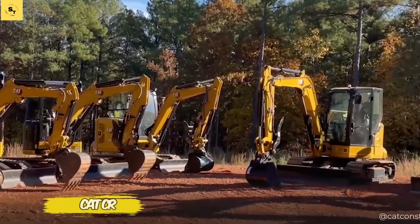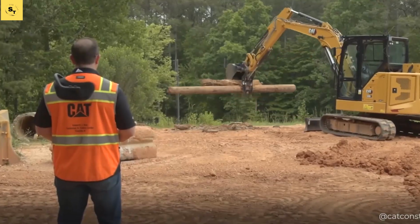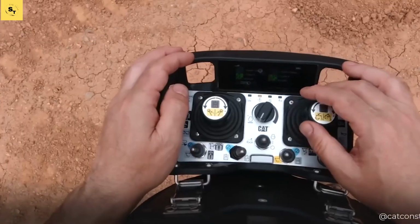The CAT CR is a powerful agricultural machine designed for heavy-duty tasks like land preparation and material handling. Its advanced features provide enhanced productivity, efficiency, and durability on large-scale farms and construction sites.